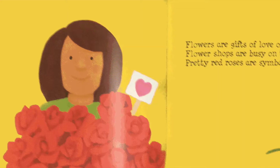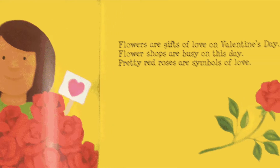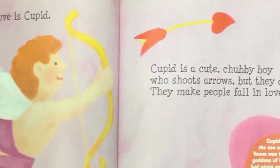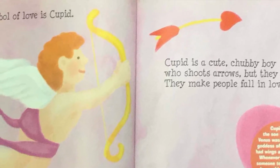It says flowers are gifts of love on Valentine's Day, and flower shops are busy on this day. Pretty red roses are symbols of love. Another symbol of love is Cupid. Cupid is a cute, chubby boy who shoots arrows, but they don't hurt. They make people fall in love.